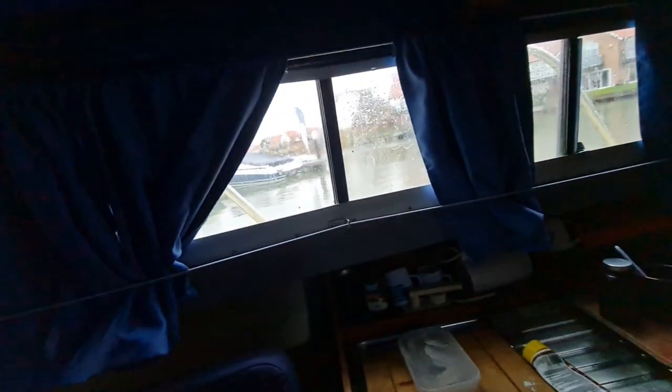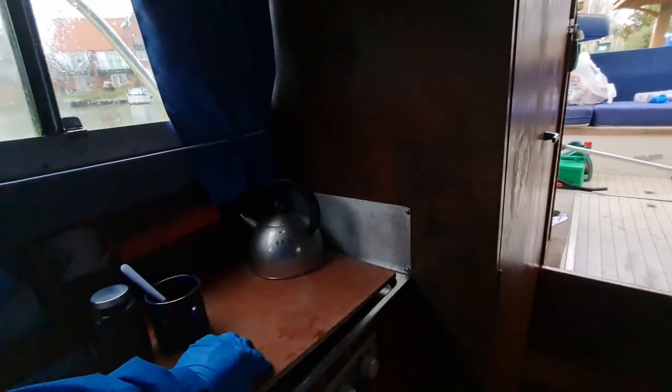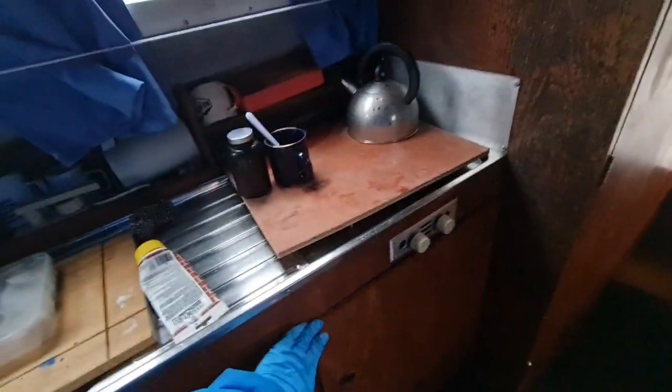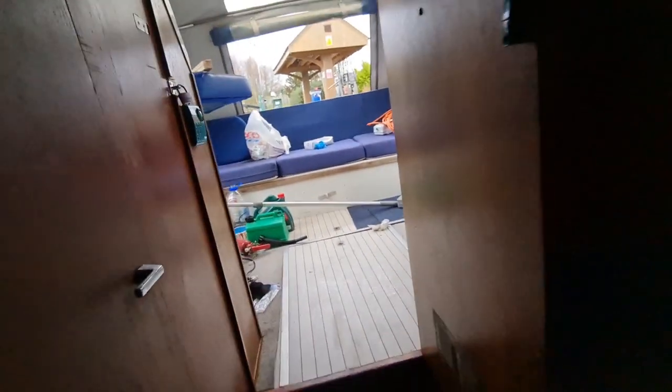Yeah. It's got a cooker. A hob anyway. Microwave under there. Toilet compartment. And that's the cabin, really.